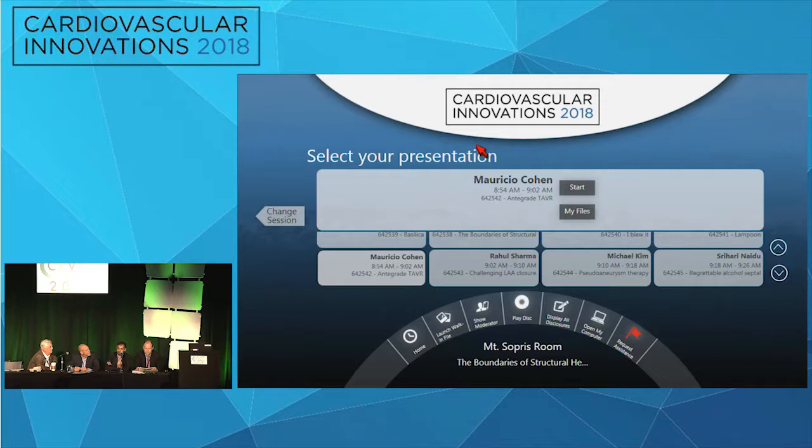And with that in place, I'd like to invite Rahul Sharma from the Carilion Clinic to come up and talk about a case of challenging LAA closure.